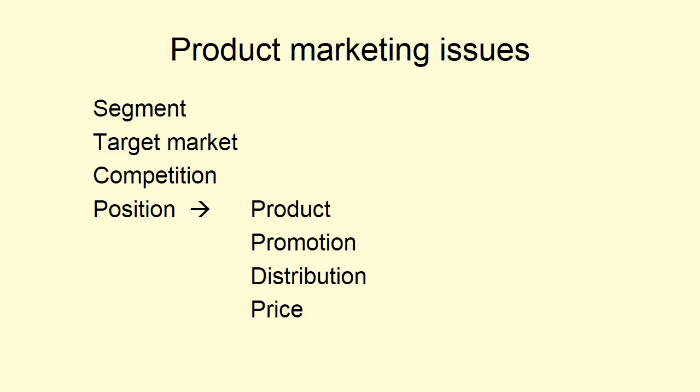Product-related, marketing-related issues with product is, who is this? At which segment are we going to position this product? Who's the target market going to be? Who is the competition? And how are we going to position this product in terms of the product itself, the promotional activities around that product, the distribution of that product, and of course, price.